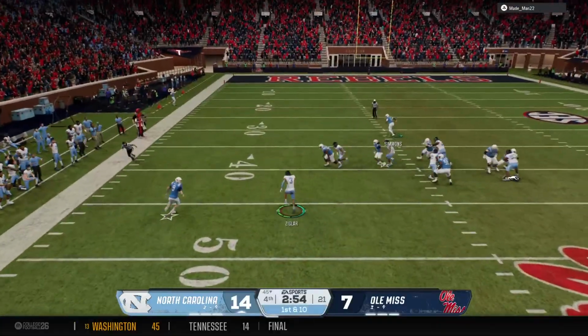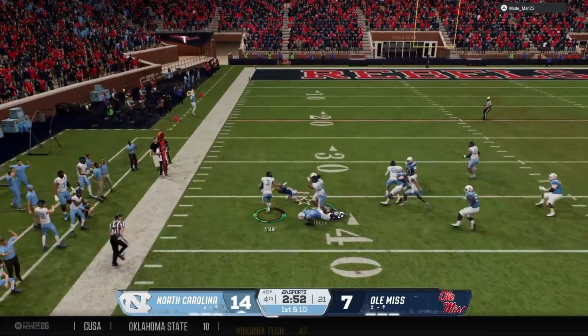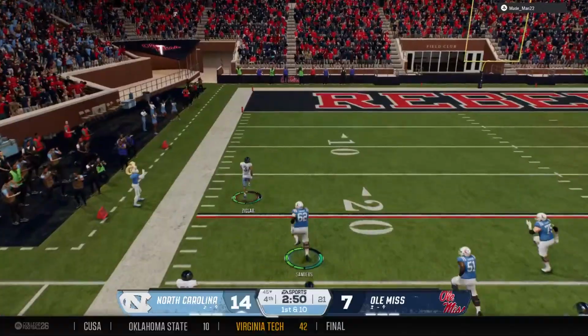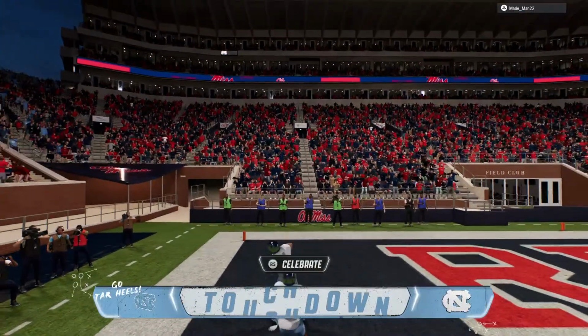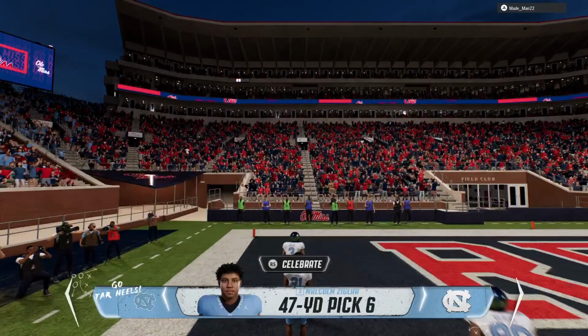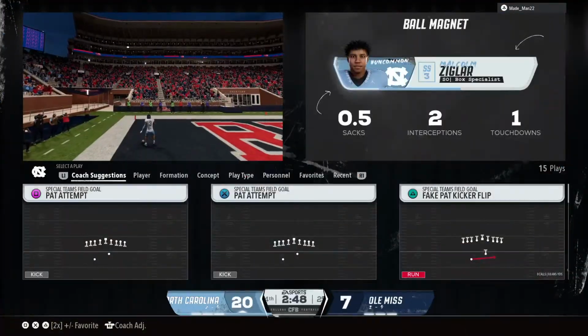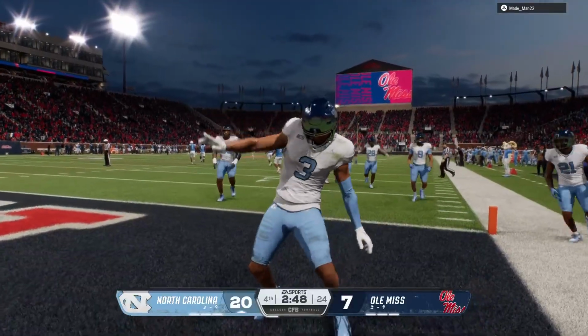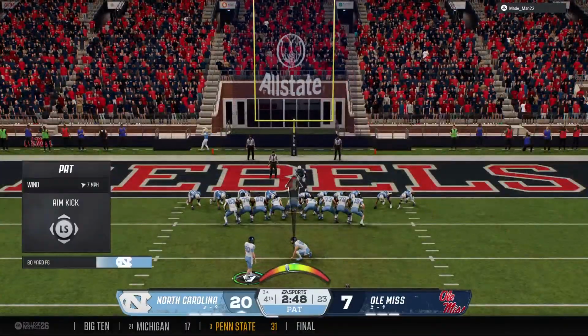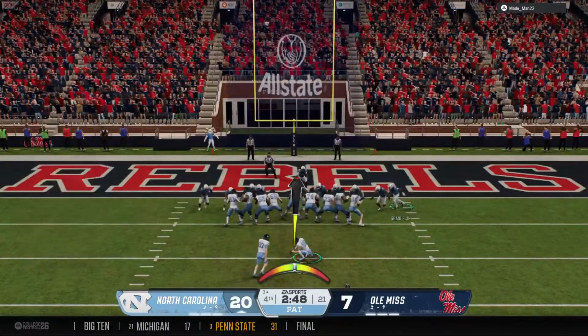It's picked off. 13th time he's done that this year. Oh my God, and he's going to score on that. All right, inside the... This game is UNC. The defense gets it done. A huge interception return. They're now in really good shape to get back into the win column as they extend the lead here late. Man, what a play by this defense.